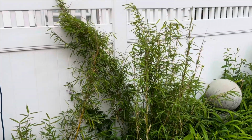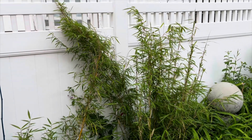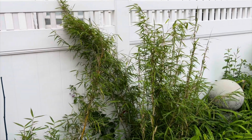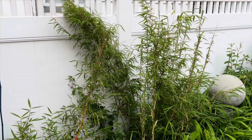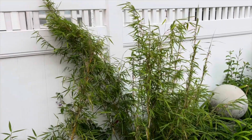Anyway, this is a Fargesia robusta, which I've had my eye on for years and years. It's funny, when my papa was alive, I would always lament that I wanted to grow it, and he'd say, just wait.